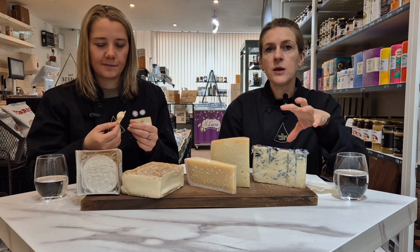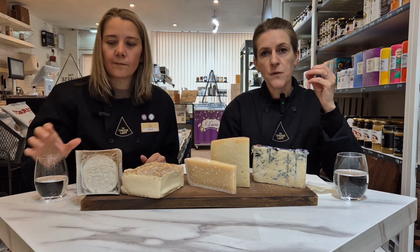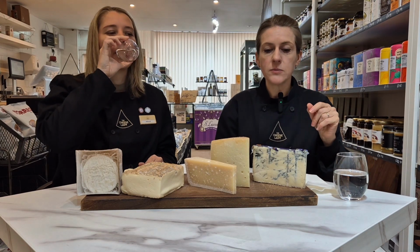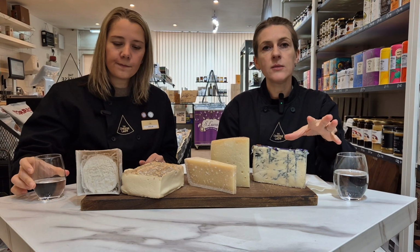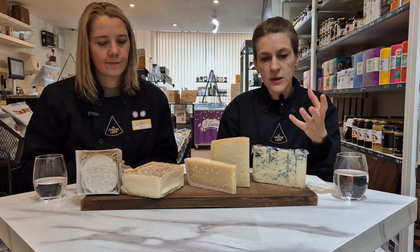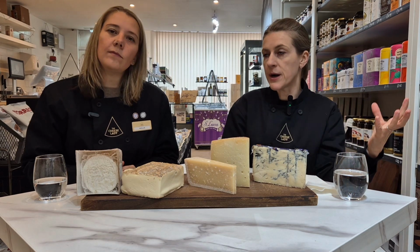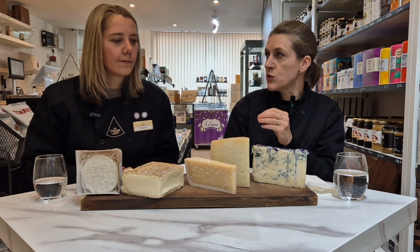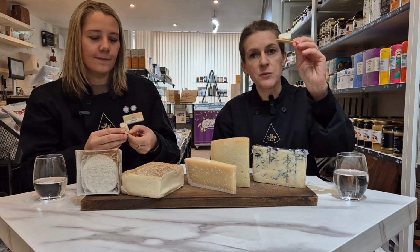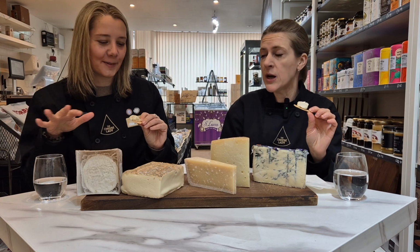Gorgonzola used to be one type of cheese back in the day, and it used to be firm and kind of strong and complex. But then in the 1950s, the Gorgonzola producers decided to make it appeal to a wider market, and they created a new variety, which they called Gorgonzola Dolce, which is what we've got here on the cracker. We didn't put it on the board because it would be just everywhere as a puddle.